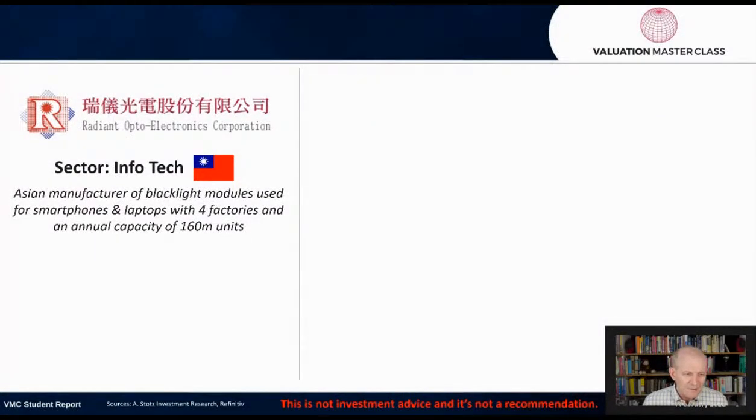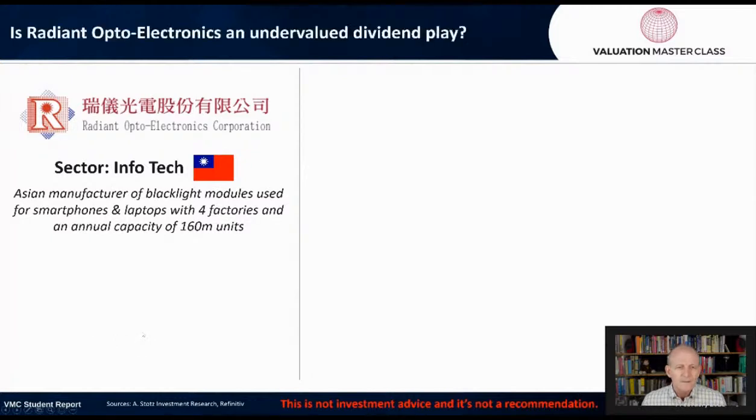Now, let's start off describing the company here. We can see that this company is in the infotech sector in Taiwan, and it's an Asian manufacturer of backlight modules used for smartphones and laptops with 4 factories and an annual capacity of 160 million units. The question is: is Radiant Opto-Electronics an undervalued dividend play?